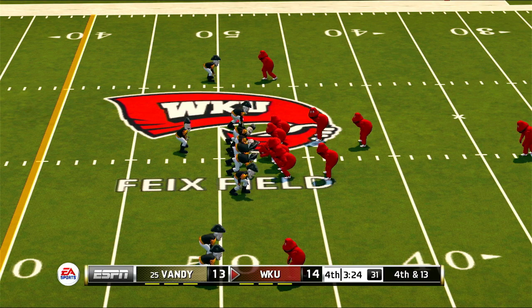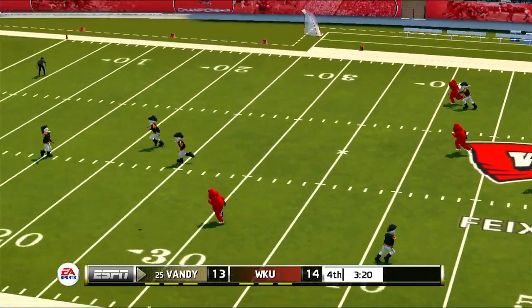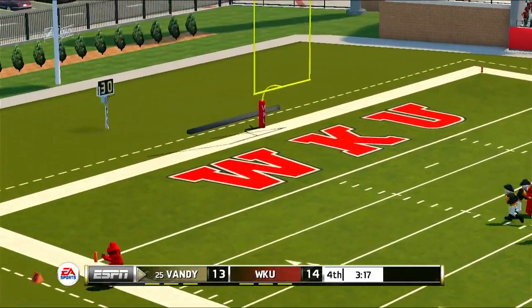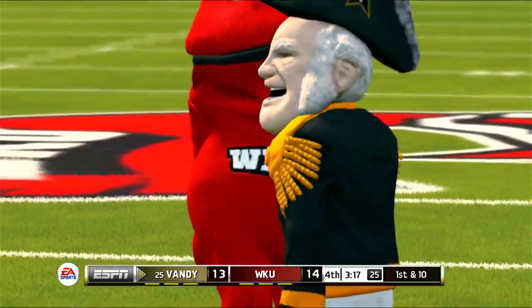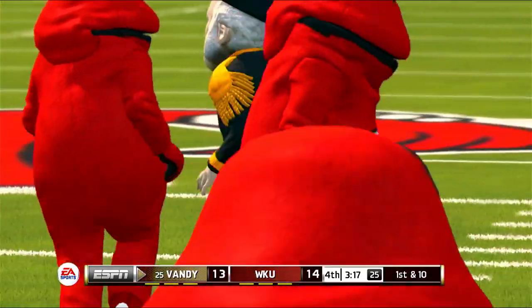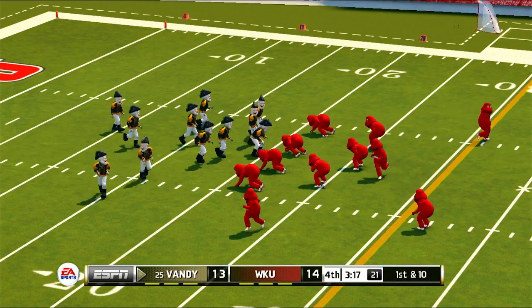Western Kentucky is up one. Booming kick. So this one goes into the end zone, and that'll be a touchback. Both teams realize that when the ball is snapped, we're one play away from a very different ball game.